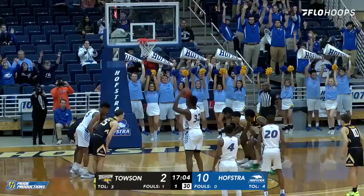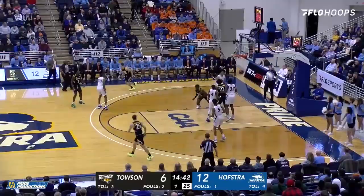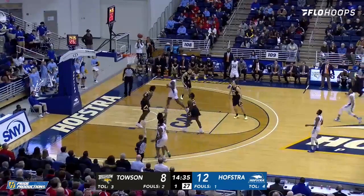And Conte made the first one, goes up for the second, takes a bounce, no good, rebound, can't corral it, and it's going to be corralled. Bob sends up a shot, and he gets it. So Towson, after being down 12-4 at the break, now only down 12-8, a quick pass to Pemberton. Pemberton now shoots it for three, and he gets it. So Hofstra responds with Pemberton.